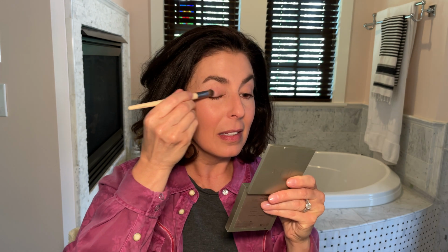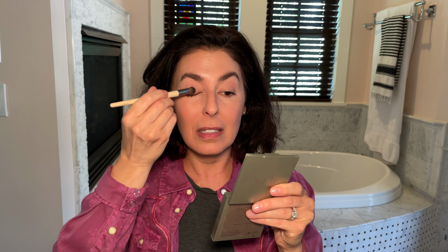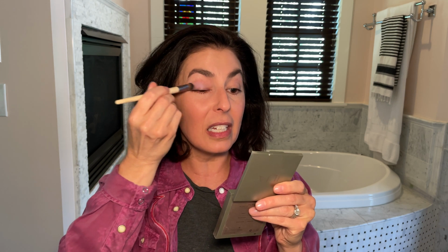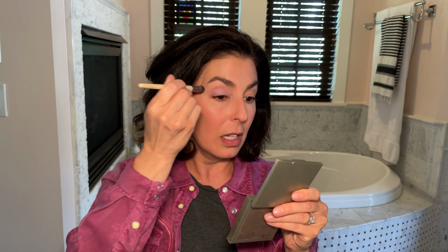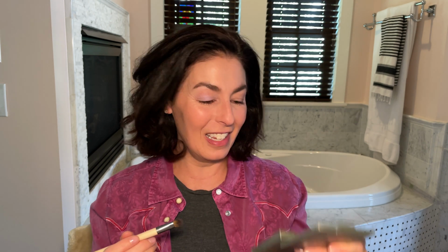So I'm just gonna go in with a sort of flat, bushy eye brush. Brush is the word I'm looking for. Okay. There we go, pretty pigmented. Oh, I think I'm gonna need a closer mirror than the one back there. So I'm just tapping this on like I did with the other two products, just to lay down some color. Oh, I almost dipped into this. Nope. So I'm gonna put a little more on that eye.